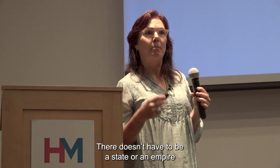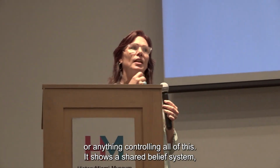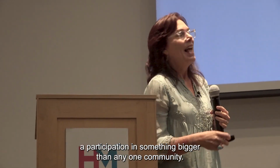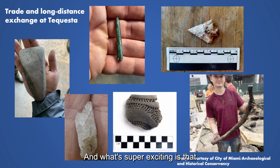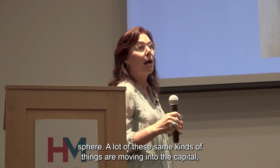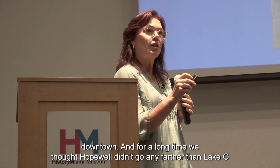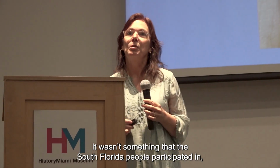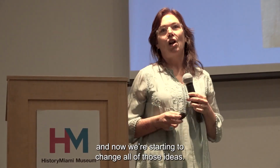There doesn't have to be a state or an empire or anything controlling all of this. It shows a shared belief system, a participation in something bigger than any one community. And what's super exciting is that the materials that have come out of the current excavations downtown are approaching 100% participation in the Hopewell interaction sphere. A lot of these same kinds of things are moving into the capital downtown. For a long time, we thought Hopewell didn't go any farther than Lake O. It wasn't something that the South Florida people participated in, and now we're starting to change all of those ideas.